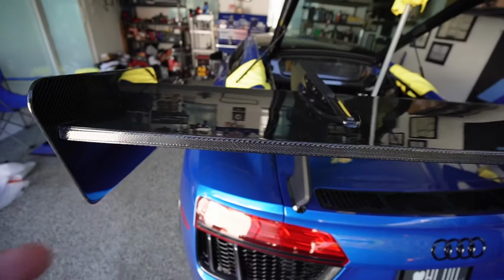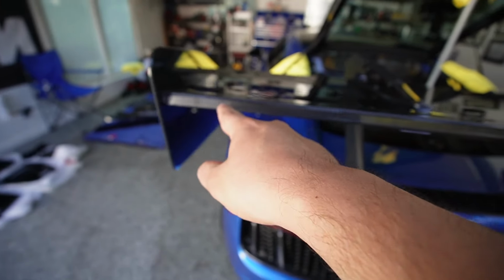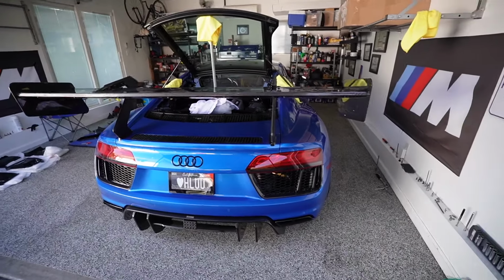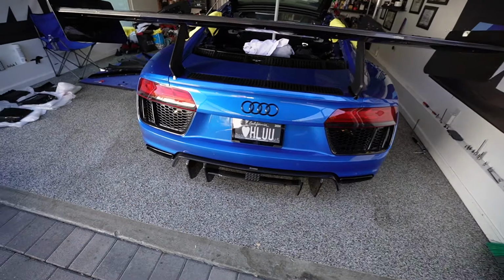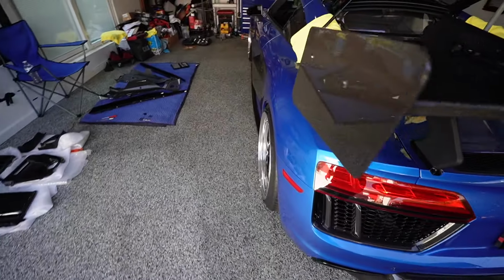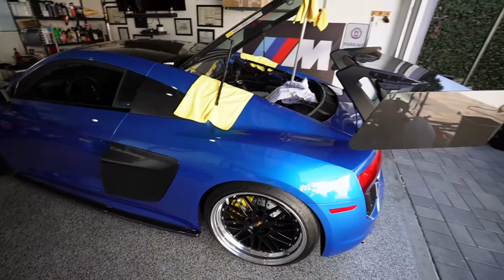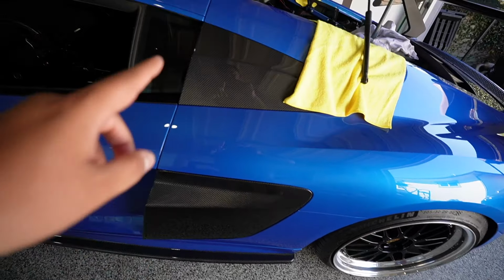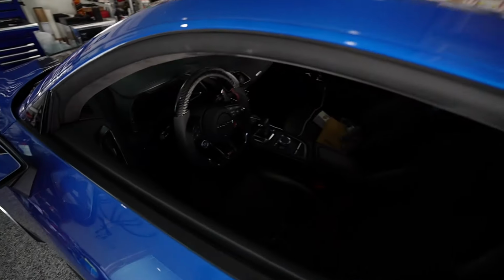Look at the wing on this. And what's cool is that it actually lights up. So I could just imagine this thing at night must look insane, bro. And he's got the third brake light. It's got all the carbon. This blue color is just ridiculous. It's on BBSs. It's got all the carbon here, carbon on the roof.